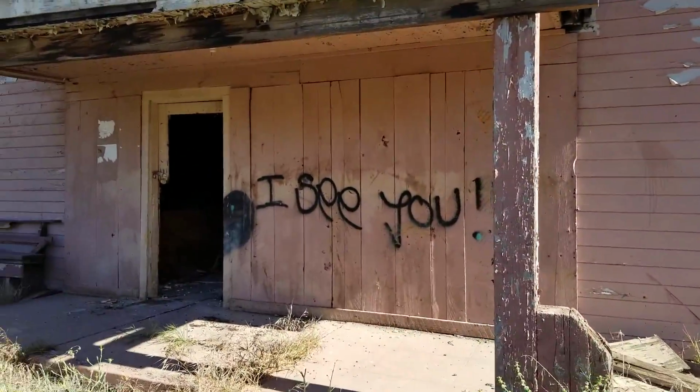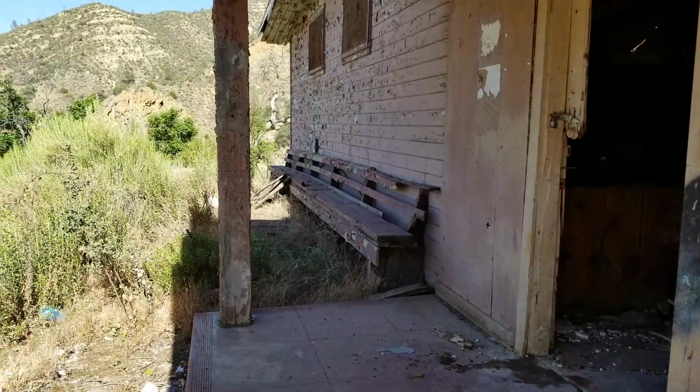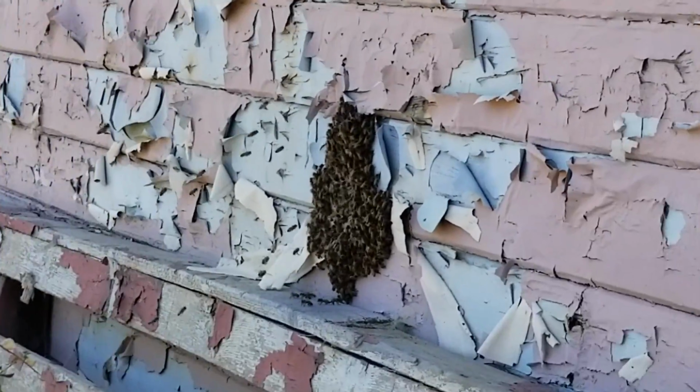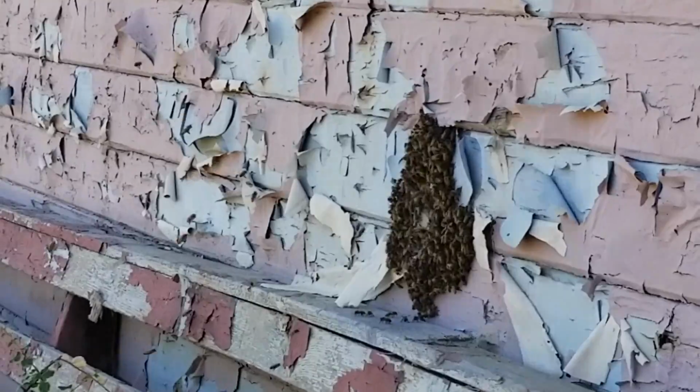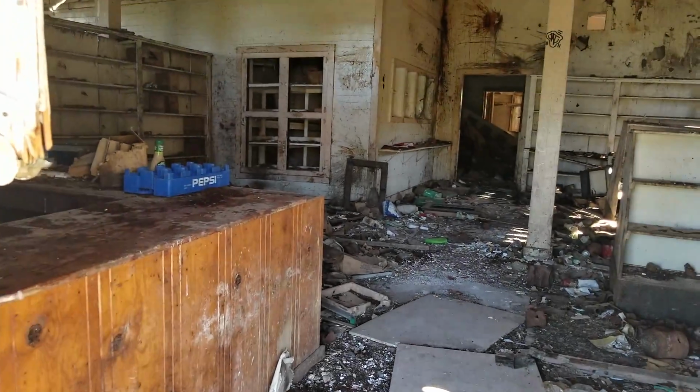Okay, first we'll go in this super creepy building. Not only is it creepy because it says I see you on it, there's also this friggin' bee's nest over there. It's probably Africanized killer bees, so I gotta be super careful. Get inside the building away from those bees.